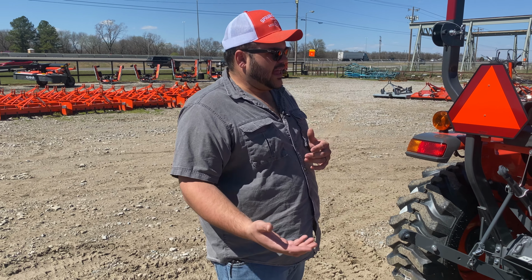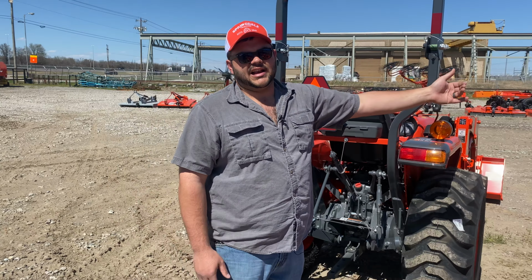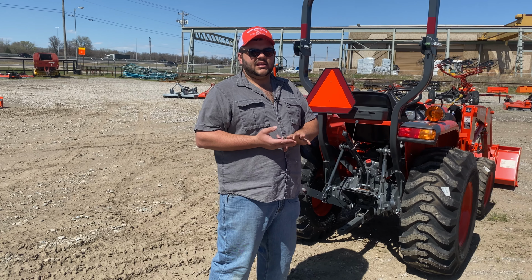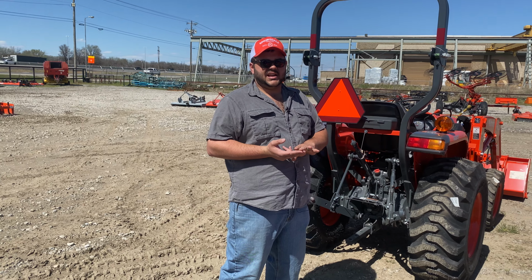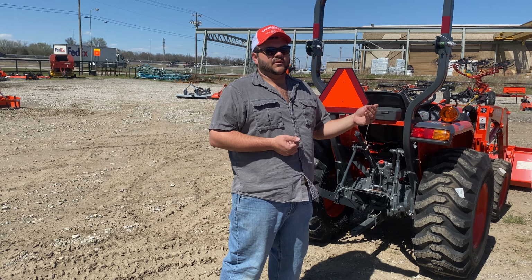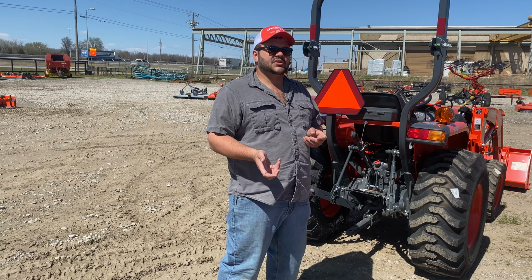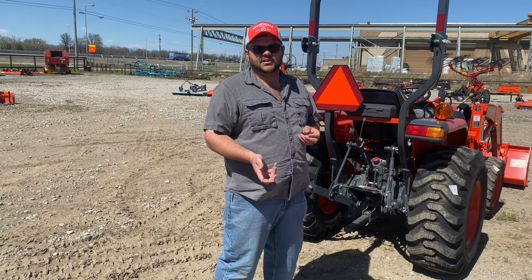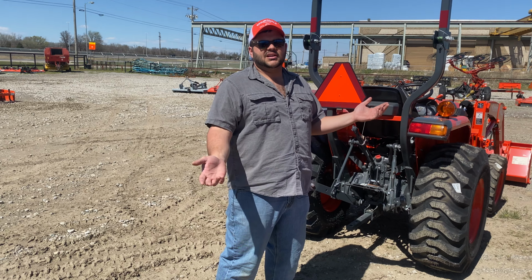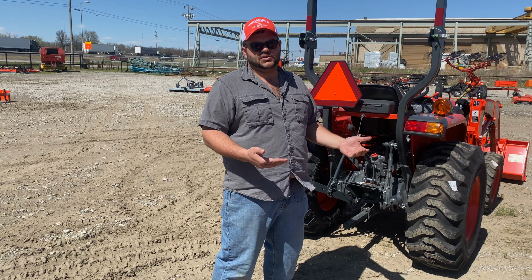Now, people ask, why would I go from the 25 horse to the 33 horse or the 39 horse, right? There's 3 different models in this unit. All of them you can get in standard or hydrostat, but the reasons you might jump up to 33 horse, right? So if you're doing more brush hogging, you're doing more PTO work, you might want that little extra horsepower to be more productive and efficient, right? If you're only doing loader work, you're just maintaining your road, box blade and things of that nature, then yeah, you might not need the 33 or the 39 horse machine.